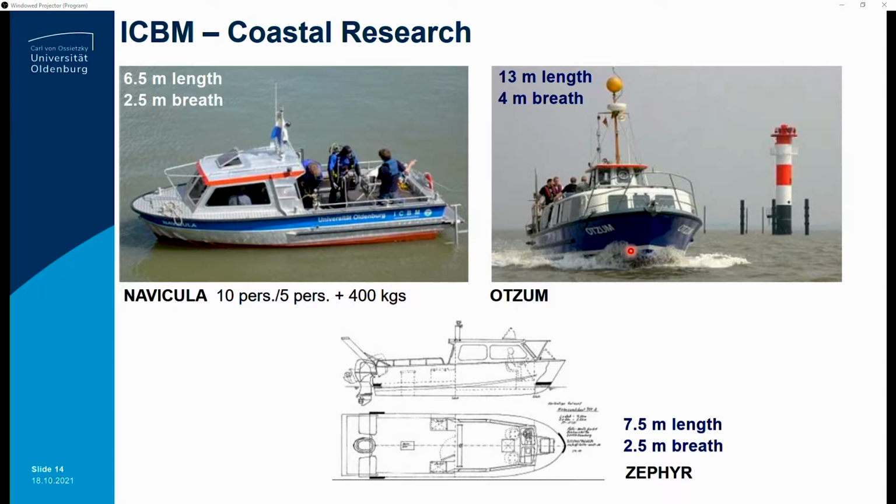So when we are doing coastal research, the institute where I'm working at, CBM, we actually have 3 small boats: Otsum, Navicula, and Zephyr. The biggest one is Otsum, where you can have, that's always a good question, how many people you can have on that boat. I would say at least 15 people. There are no sleeping facilities, but you can do research on a daily basis, and then find a port to station.